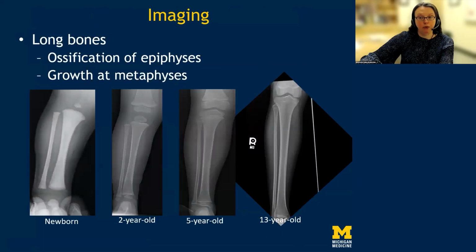And when we talk about what we're going to be seeing at imaging, what we typically will see is the ossification of the epiphyses that occurs over the child's growth, and the growth of the long bones occurs at the metaphyses. So we're looking at some images of a tibia and a fibula from a newborn to a 13-year-old. And we can see in our newborn here, we have the fibula, we have the tibia, and we see only one ossification center of an epiphysis, which is this proximal tibial epiphyseal ossification center.